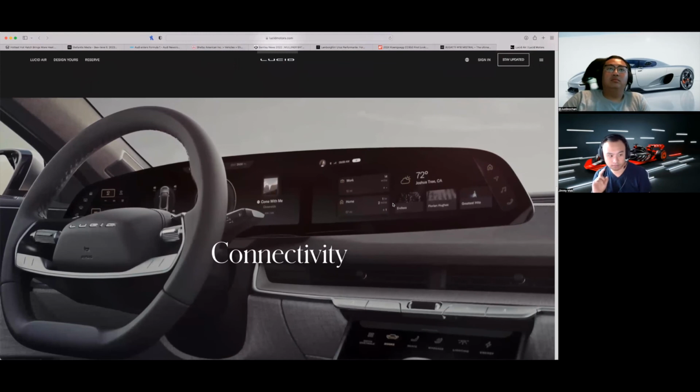But, okay, so unlike the Tesla Plaid, where they just give you more power and they're like, here, and here's a steering wheel that you can't use.